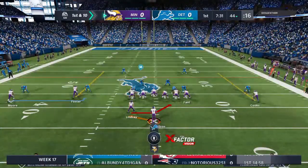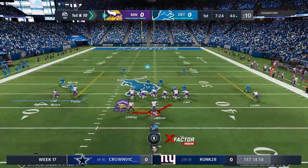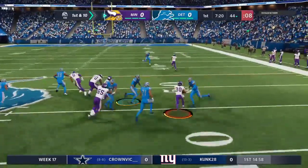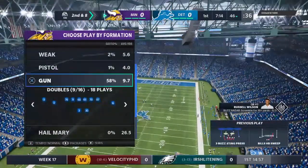Took just one play to move all the way to the 44 as they try again on first down. Now the first carry here for Phillip Lindsay, and he'll only get a yard, maybe two, up to the 46. He was tackled at the 46.